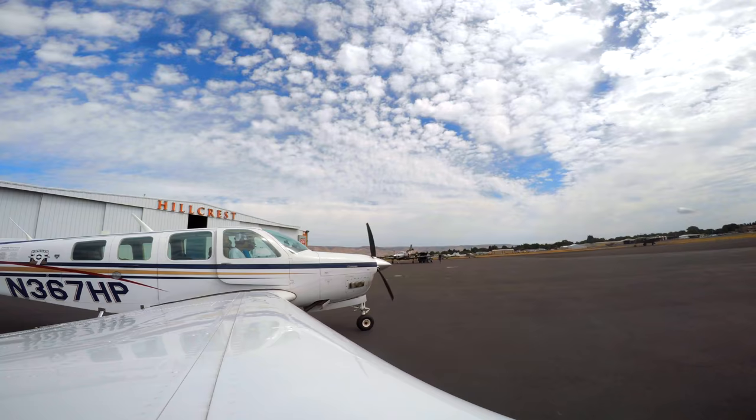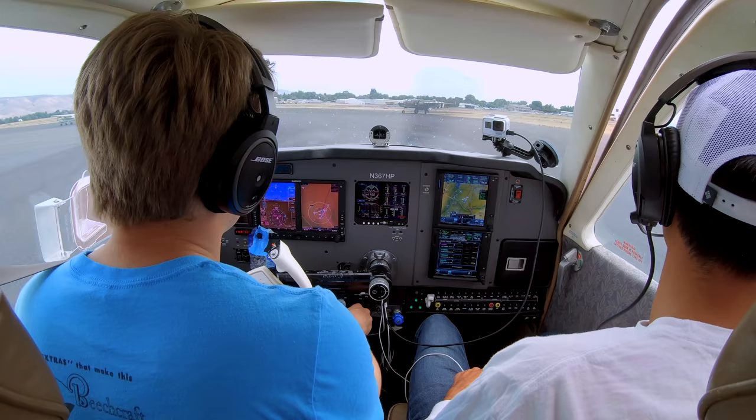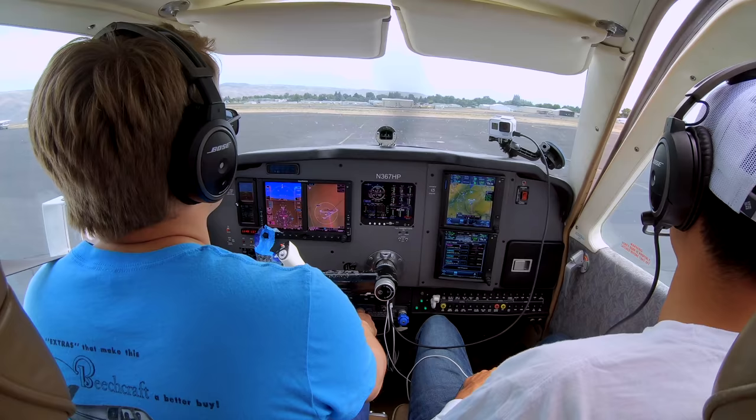Cherokee, 67 Hotel, Lewiston Ground. You're ready for taxi for departure, runway 30, taxi via Delta, cross 12, 30. 30 Delta Charlie, cross 30, Bonanza 367 Hotel Papa.